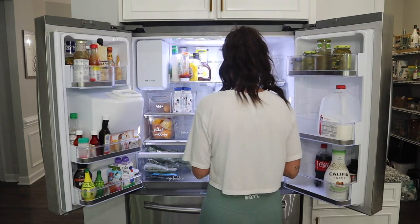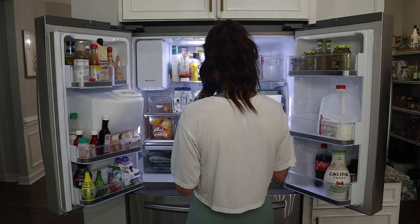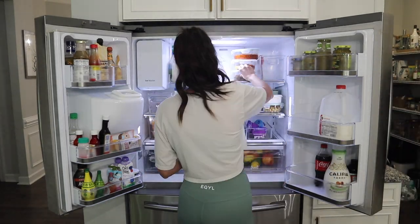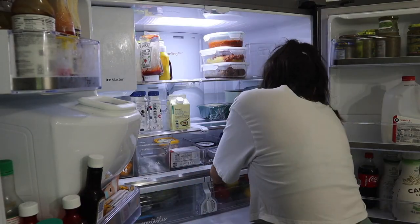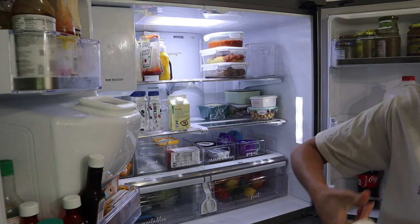So as I was going through the fridge, I noticed I had a few things that were expired. So I basically just went through everything. I try to do that every single time we restock or get more groceries, is I try to clean out the stuff that's expired. And I noticed the fridge needed a good wipe down. So I just brought out my all-purpose spray and wiped down all the shelves and drawers.